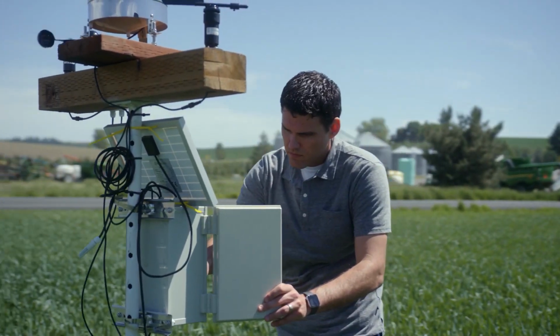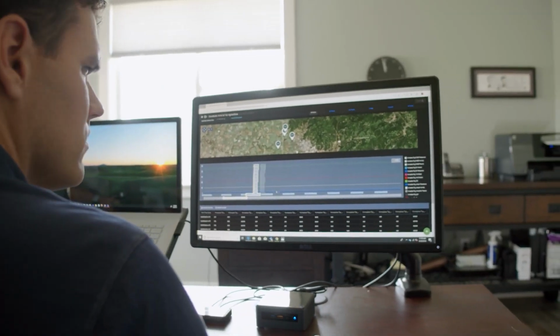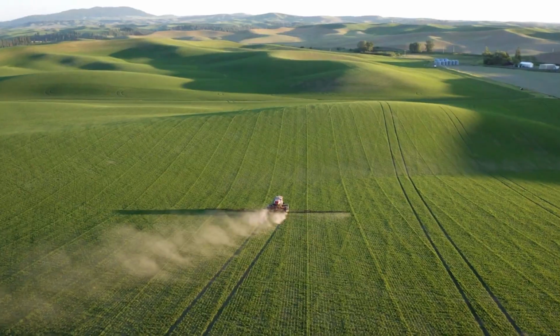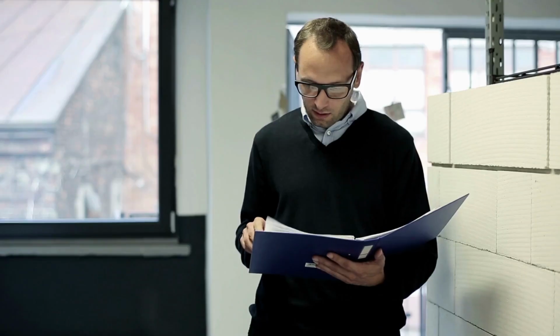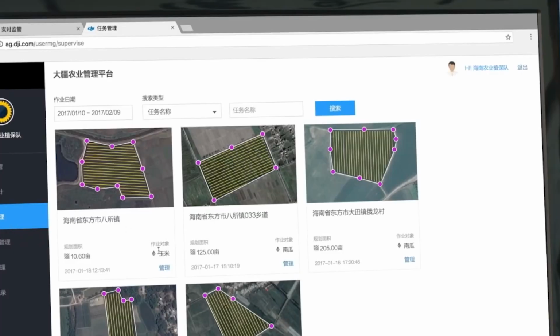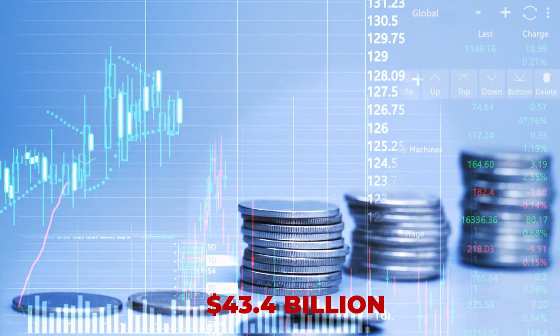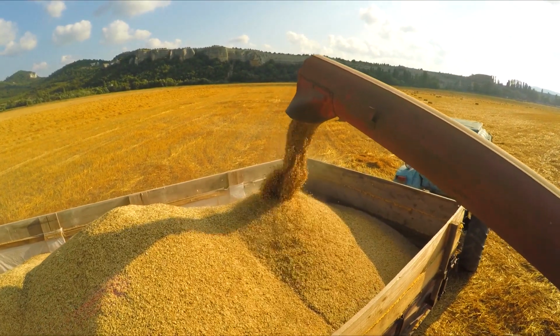Precision agriculture allows farmers to increase efficiency and manage costs by providing more accurate techniques for planting and growing crops. Precision agriculture firms have discovered a huge opportunity for growth. According to a recent report issued by Grandview Research Incorporated, the precision agriculture market will be worth $43.4 billion by 2025. The next generation of farmers is drawn to faster, more adaptable startups that systematically maximize crop yields.